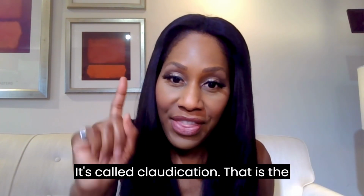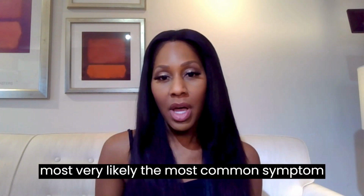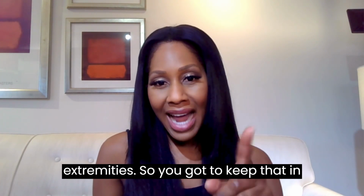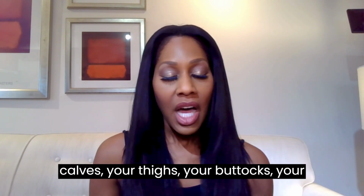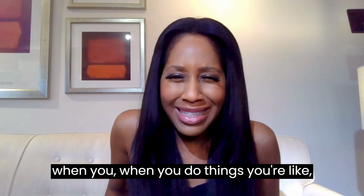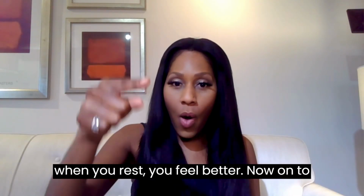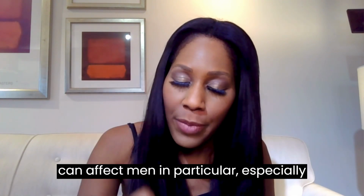That has a name. It's called claudication. That is very likely the most common symptom of poor circulation to the lower extremities. So you've got to keep that in mind. And again, that can happen in your calves, your thighs, your buttocks, your lower legs, etc. And just notice when you do things, you think, oh gosh, I get this cramping feeling, but when you rest, you feel better.